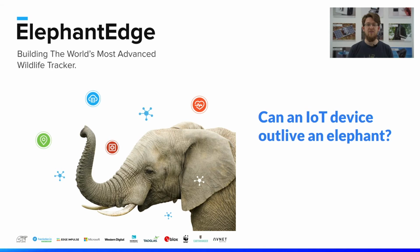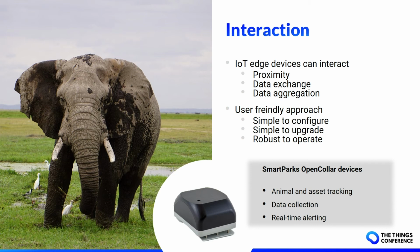A project very close to my heart is Elephant Edge, which we're working on actively with Smart Parks for the past months. This really allows us to create a meaningful solution full of latest and greatest technologies. But more importantly, it also showcases the interaction part between different trackers and IoT devices and the potential this unlocks. Thinking about the elephant, right?